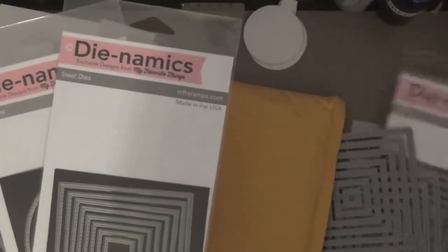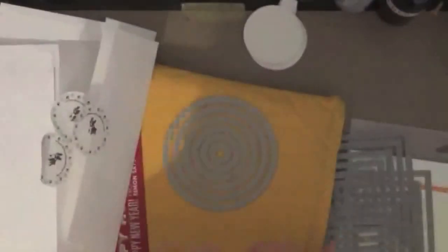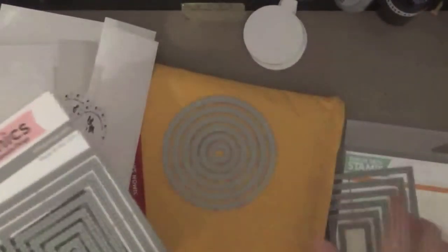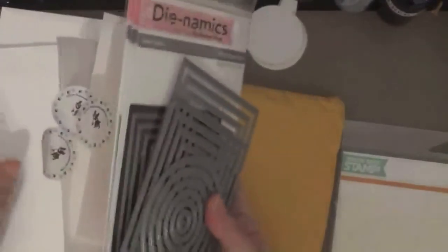stitched. I like the stitched. It just makes card making so much easier. So I like these a lot. I was really looking forward to getting them, so I have those.